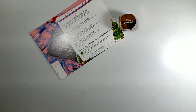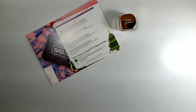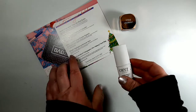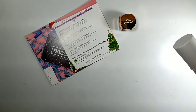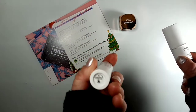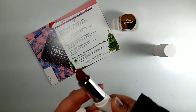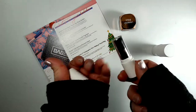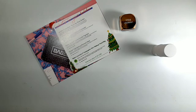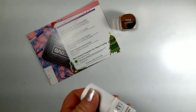Sorry, I have boxes and stuff all over the place. This is literally the last unboxing I'm doing for today, so I'm sorry. There's stuff everywhere. So the second product that I got in here is the Oriza Highlighting Shimmer Stick. Now, if you guys remember, I also got an Oriza Beauty lipstick in the shade Opus, and I wasn't too crazy about it, just because it smells very perfumey. But I actually tried it, and it looks beautiful, and I have pictures of myself on Instagram. They're not the best pictures I've ever taken in my life, but I really like the lipstick. It's really pretty, and it does last quite a while.